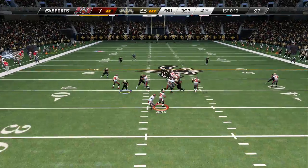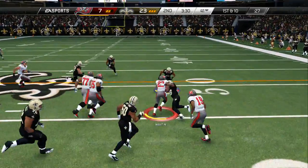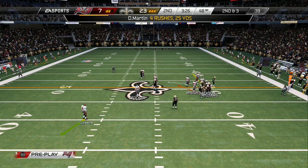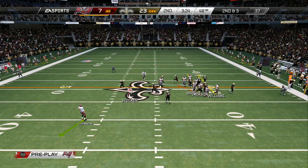First down and 10. Back to the ground, running to the right. And that's a big-time tackle that keeps them 3 yards short of the first down marker.